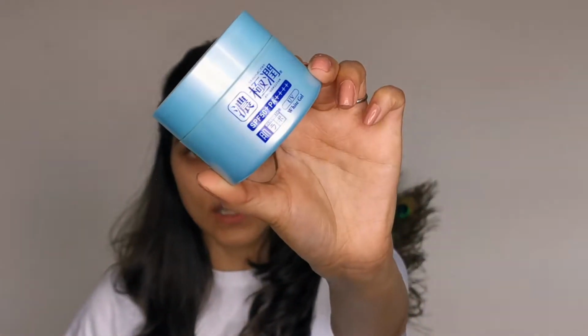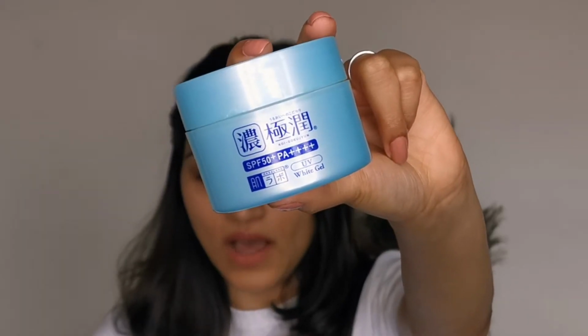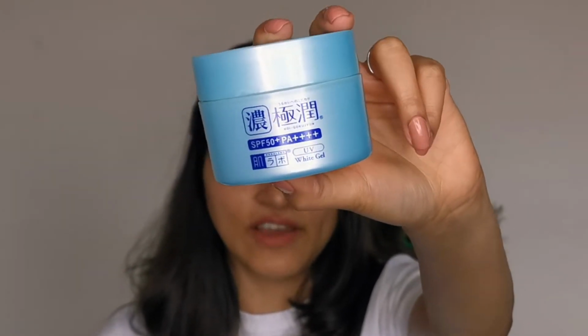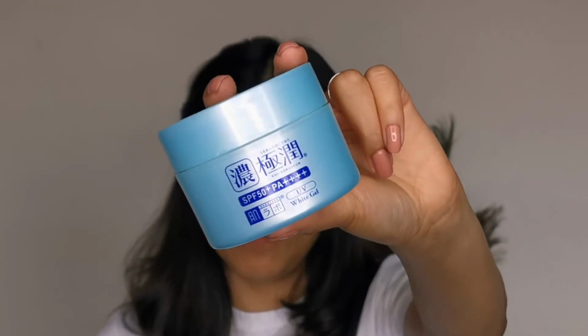Now I've got 2 sunscreens that I'm going to show you guys today, and these are the 2 which I feel are really well adaptable for all skin types. So I'm going to share the first one with you guys, and it's this one here by Hada Labo, the Rohto Mentholatum Hada Labo Koi-Gokujyun UV White Gel SPF 50++++. So this one is one of my absolute favorite sunscreens. It is a combination sunscreen, which means that it contains both chemical filters and mineral filters in there.